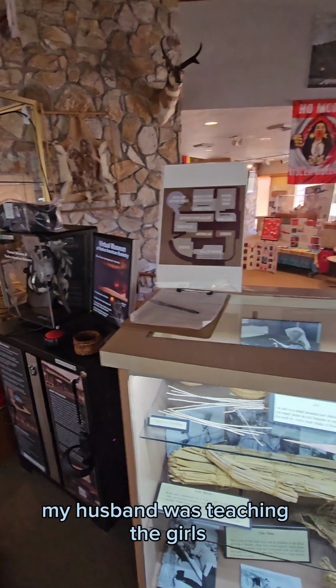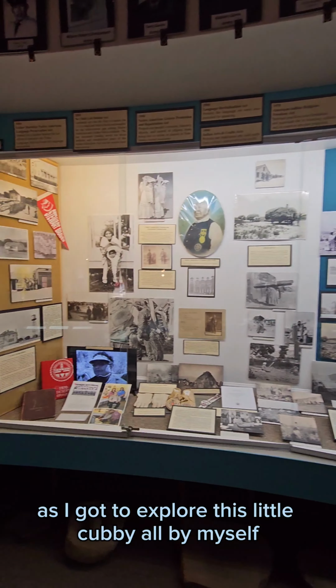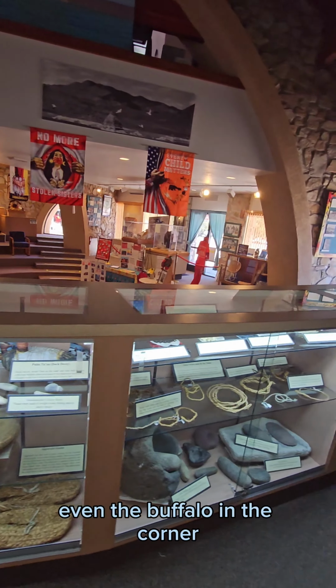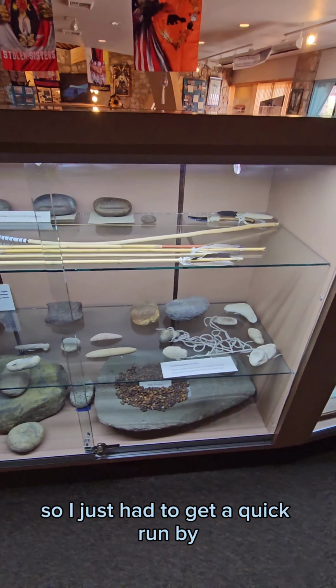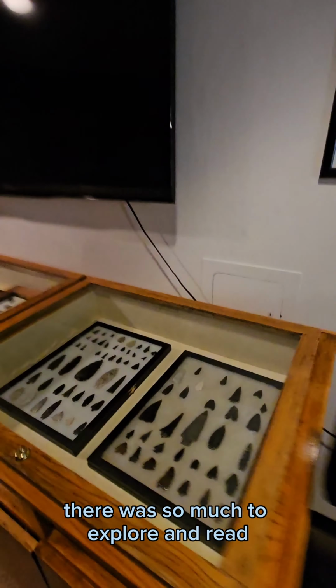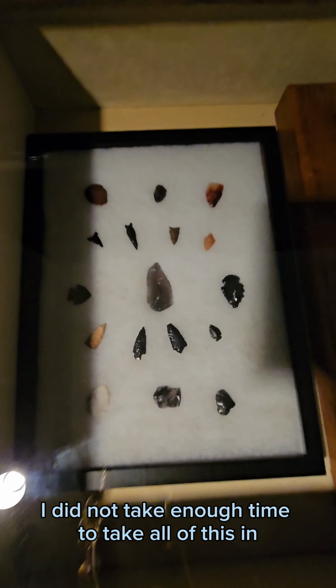My husband was teaching the girls how to make arrowheads as I got to explore this little cubby all by myself. It was quite enchanting, even the buffalo in the corner. I loved all of the art on the wall, and this hat was awesome, so I just had to get a quick run by. There was so much to explore and read. I did not take enough time to take all of this in.